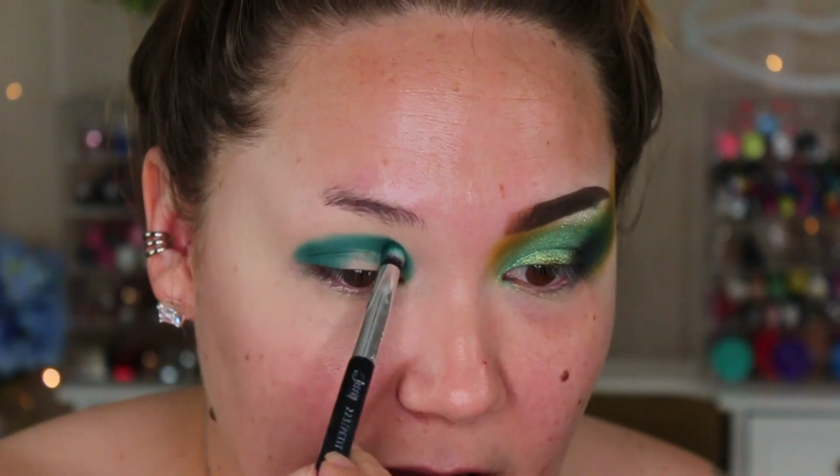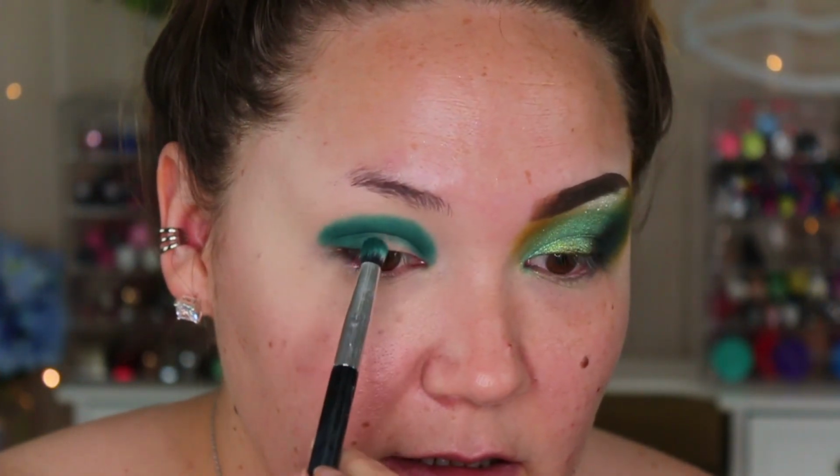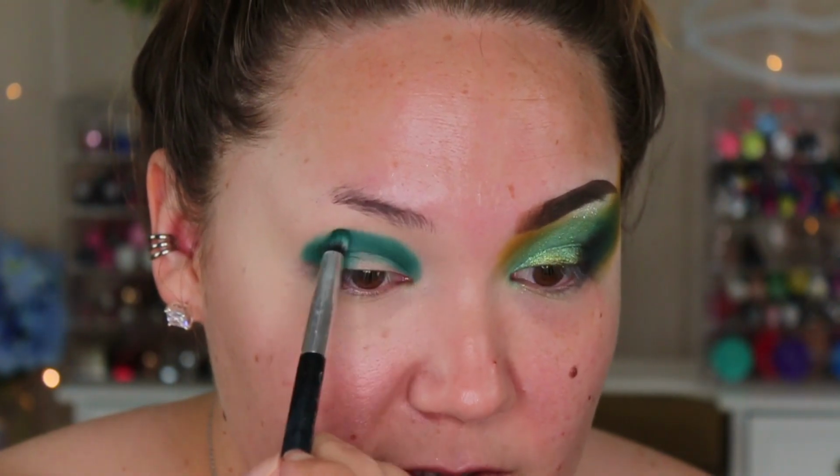So I want to see how my eye does before I add the black, because this one was the one that was super angry yesterday. So right now this one's perfectly fine. I'm not using black yet. And I'm going to see how it reacts as soon as I put the black on.